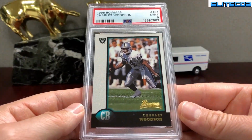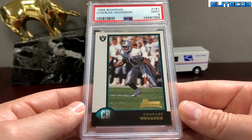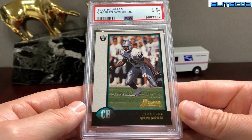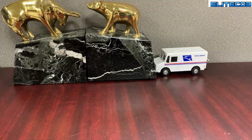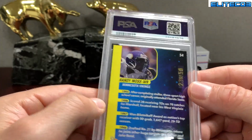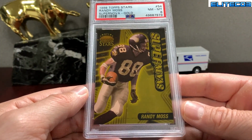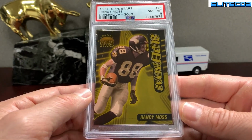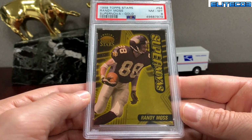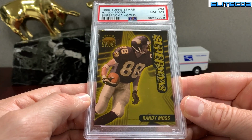Charles Woodson's Bowman rookie. Woodson's got a decent hobby pull, for sure. There's his Bowman. It's got a little white on that bottom corner. This is one I didn't think would grade too great, but it's a Supernova Bronze from 98 Topps Stars, so I definitely wanted to send it in and try for an 8.5 or something. It got an 8, which is pretty good. But that image is a little rough. That's a superimposed image there.